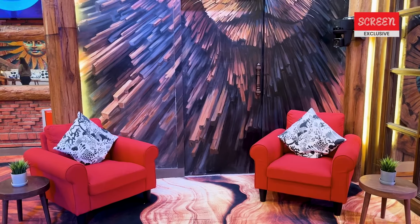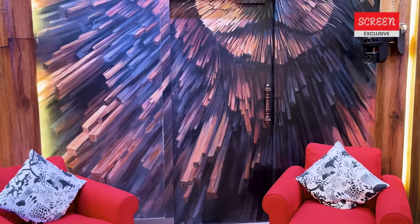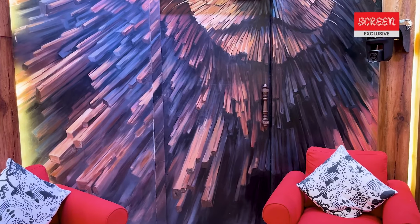Yeah, we spot another secret door in the house. This is secret door number 4, and once again we don't know what this is going to do in the game, but only time will tell.